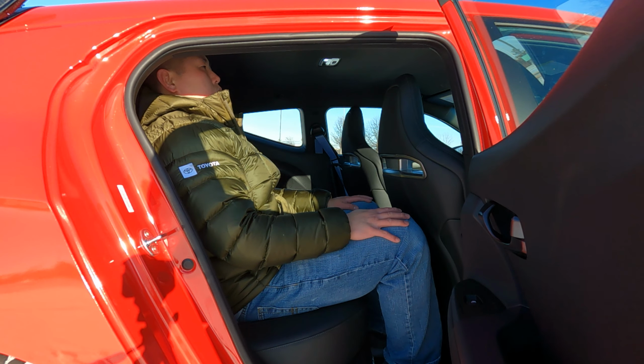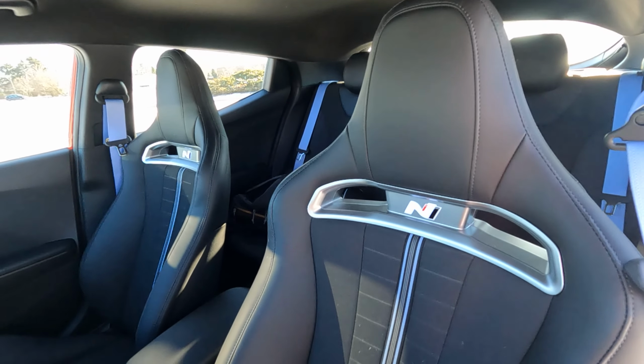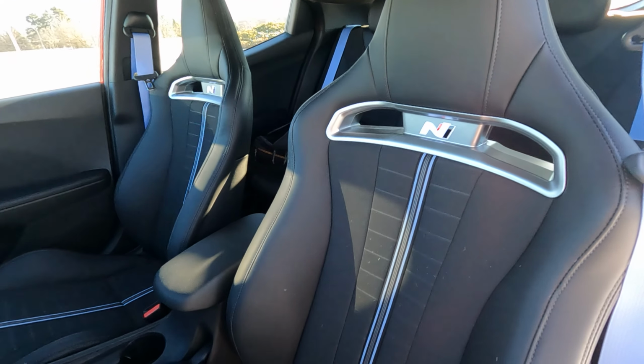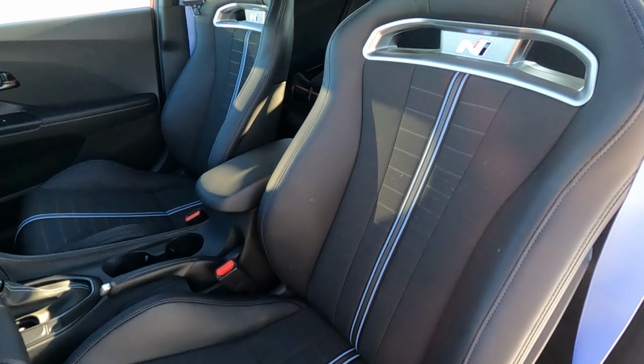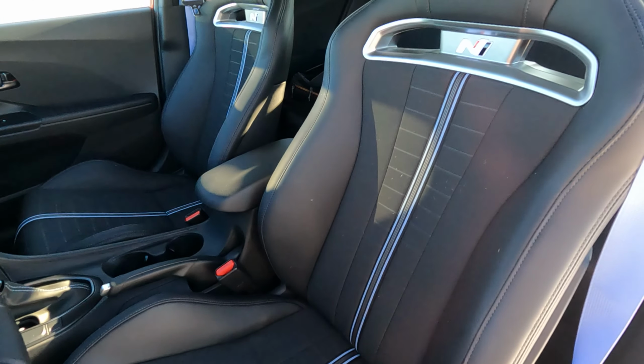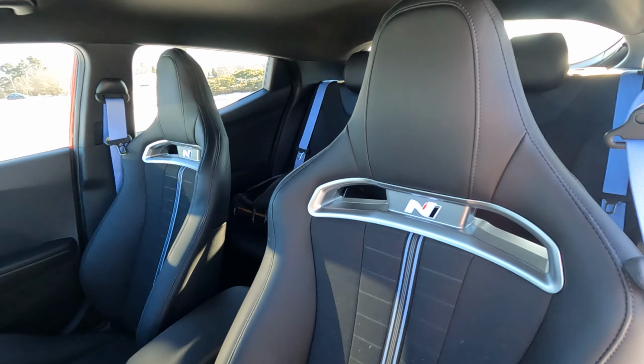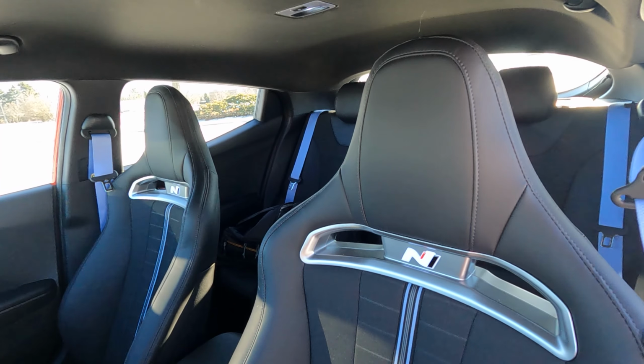Now, one thing that's so-so for me are these seats. The seats, first of all, look gorgeous. Very sporty seats. The N on the seat back actually lights up at night. Very unique. And the overall design with the blue stripe down the middle is very, very nice. Now, the back bolsters are very aggressive, holding my back, and that's what you want. If you're taking corners, you want to be held in. But the bottom cushion, the thigh bolsters, are a little bit too aggressive, so my left thigh seems to be a little bit uncomfortable. It's sticking out a little bit.